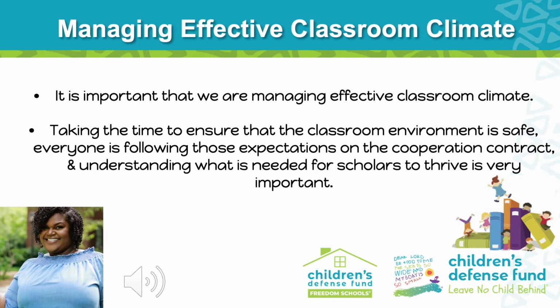For example, one scholar may say that they don't like to be called out in front of their peers, or one scholar may say that they may not be able to work effectively in a group with a specific person, or that it may make them feel uncomfortable. And us making those adjustments so that they can grow is very, very important.